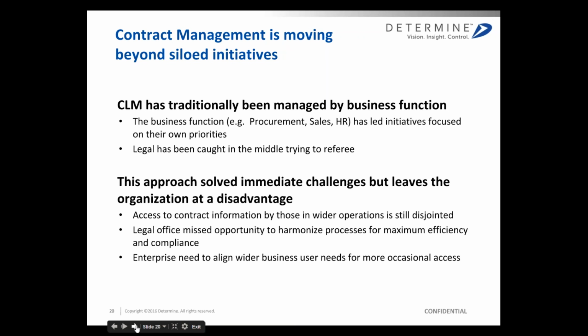And in the end, we find that the enterprise needs a better way to align the wider business needs and users, who in some cases are more occasional users with occasional access and don't need to be in the CLM system all the time.